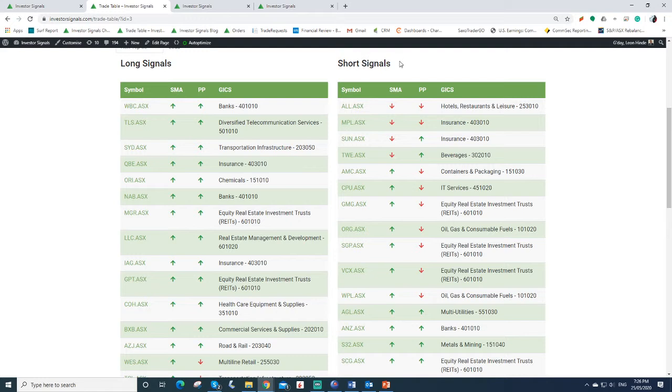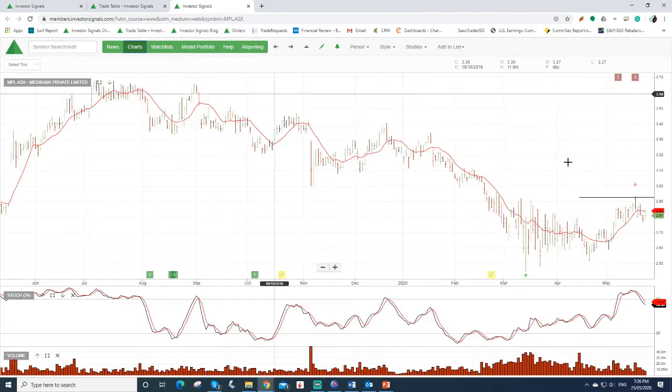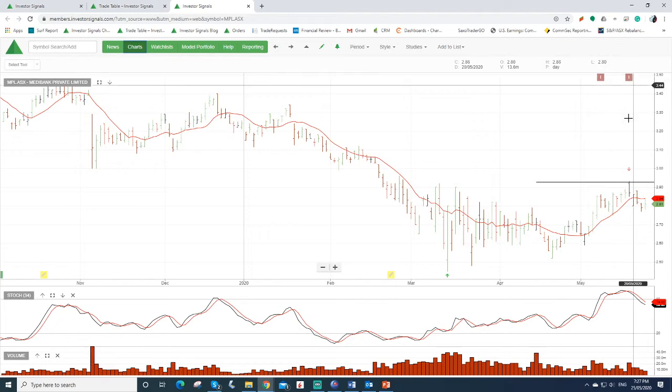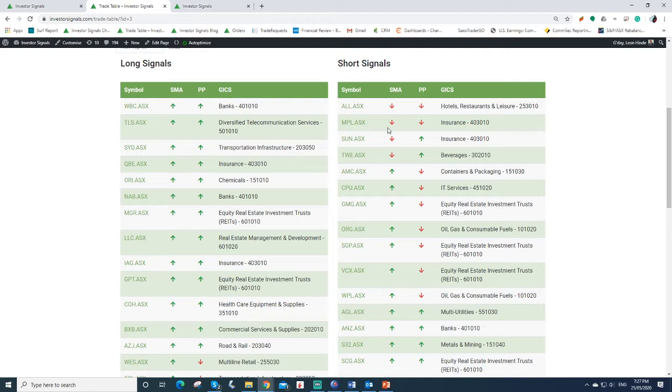On the short side, so that in reverse, if we look at say Aristocrat, which has two red down arrows, so this will show us where the stock switched to sell signals. It's under a negative pivot point, and we had a close below the average today. So another example there is Medibank. Same thing, it's switched to sell conditions, it's under a negative pivot point, and the close was below the average. So if you're looking for short trades where the momentum's starting to falter, you look for these two negative red arrows there.